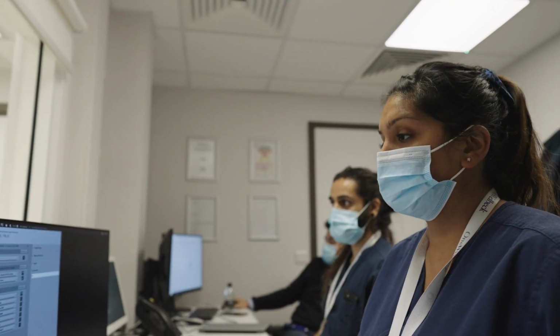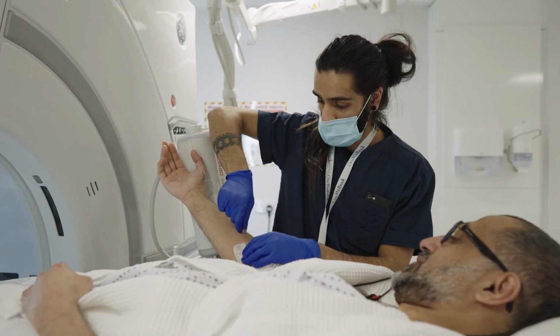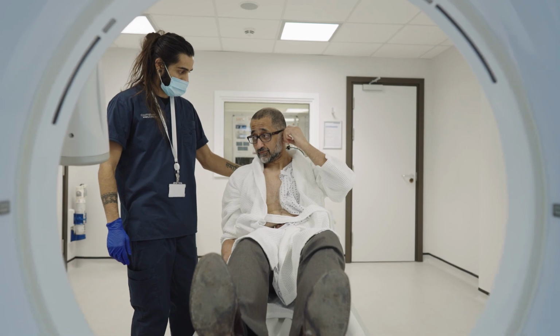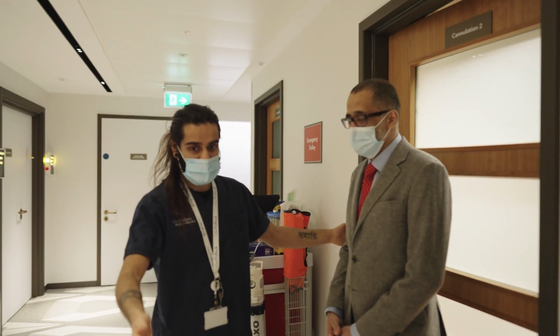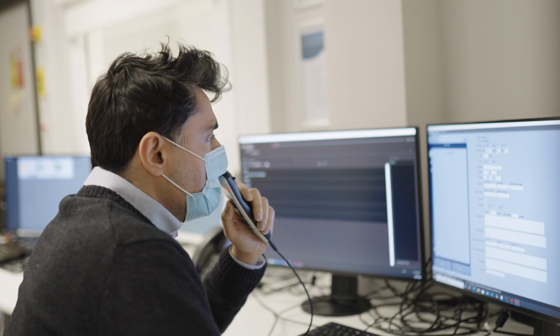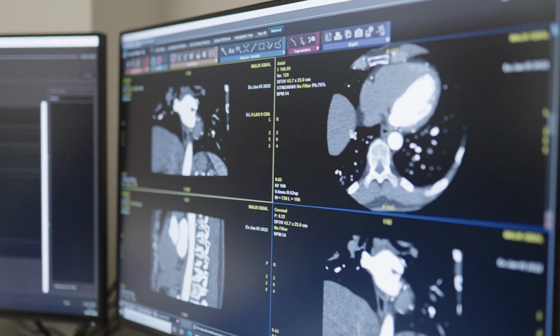And then finally I was taken out of the CT scanner, the drip was removed from my arm, and I got to slowly get up in case there was any reaction from me having laid down for that period of time. I got changed, and by that time I was ready to leave the building. So a fairly smooth experience. Once we've had the scan, Ben Arif, one of my radiology colleagues, will have analysed the scan, and then I'll receive the report.